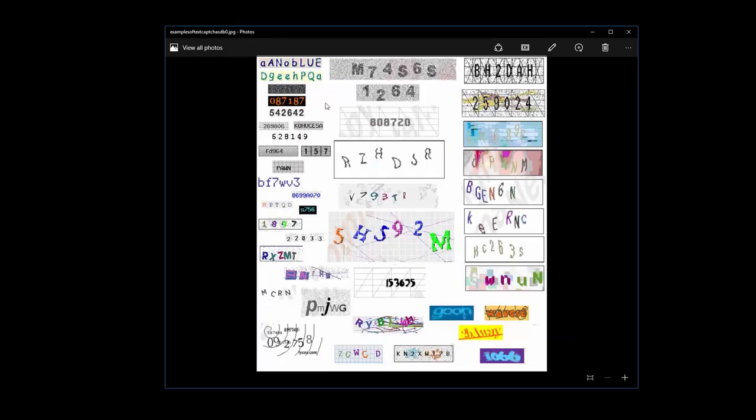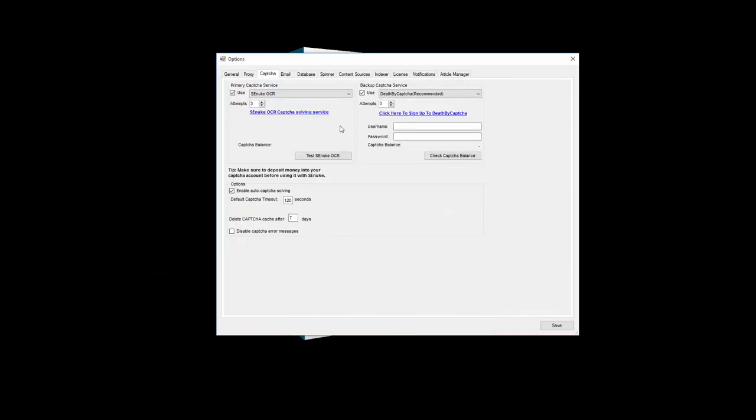Now, if you remember, I showed you this screen a few minutes ago and mentioned that some of these are quite easy. For instance, this one, BF7WV3. That can be OCR'd quite simply, as can this and this and this. So a lot of these CAPTCHAs can run through an automatic system which will decode what the picture is showing and answer the challenge itself. Now, that will actually cover about 50 to 60% of all the sites in SEnuke. So all those can be done completely free using the new OCR service.